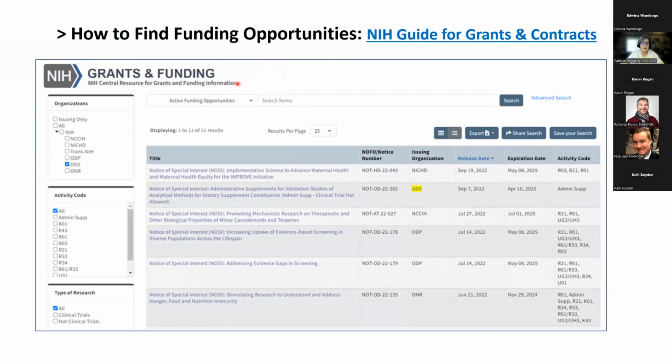Slide, how to find funding opportunities, NIH Guide for Grants and Contracts. A screenshot of the grants and funding page has a menu with filter options on the left and a search bar on the top right. Below the search bar are results. So if you wanted to find these grant opportunities, where would you go? If you wanted to find current funding opportunities, you would go to the NIH Guide for Grants and Contracts. This is a hyperlink here for the guide. We affectionately call it the NIH Guide.